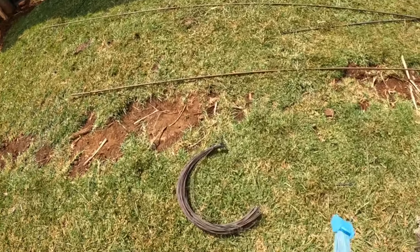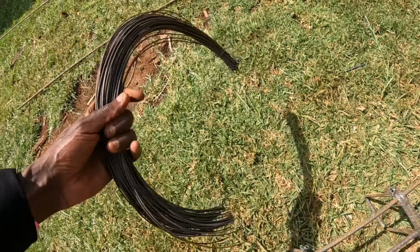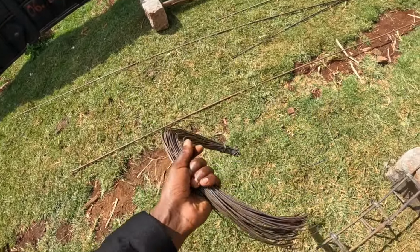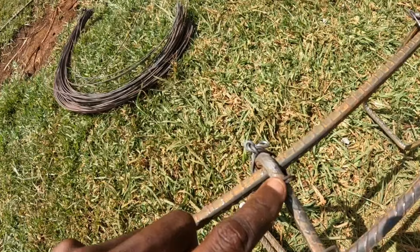You see, we got in the morning, we got a whole roll of this. Now I see, you guys can see how we are using this roll. It's for binding.